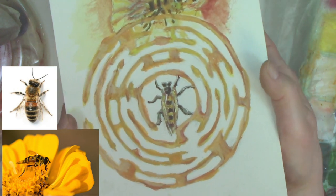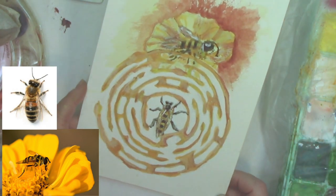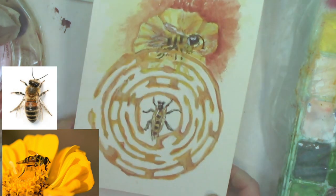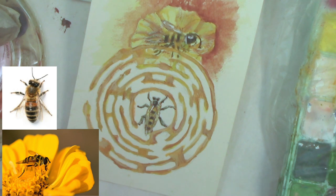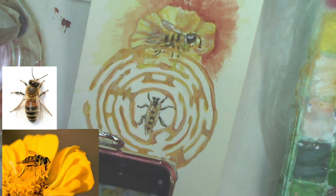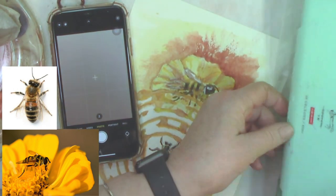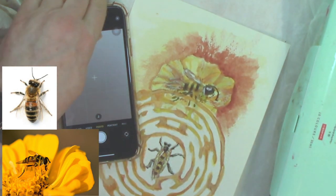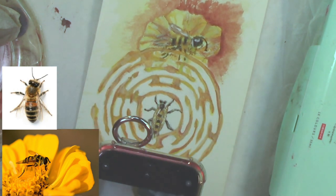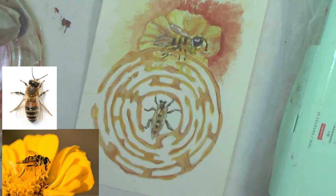So, the flower stem will just come in and fly in, and there you have it. I'm going to take a picture of this, flat. Now I'll let that sit for a few days and then decide what I'm going to do with it. Alrighty.